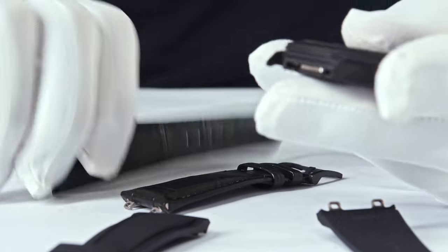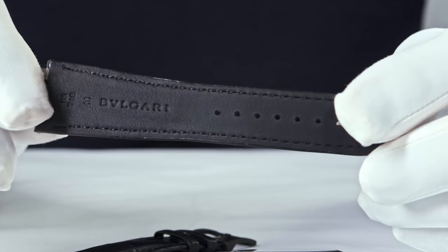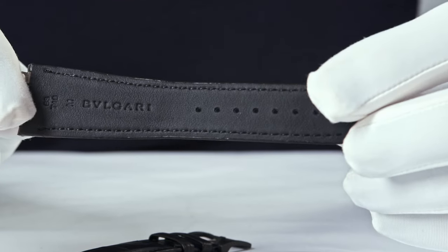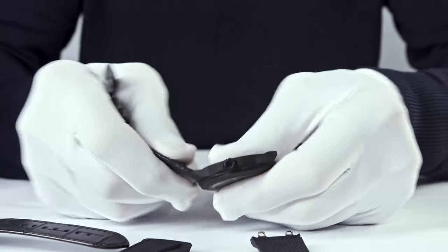Beside it is an alligator strap in black, where I will make it shine into the light. The watch comes with both of them and you choose how to wear it and you just click it in. It's a kind of quick extension system. You go there and you click it in. You have to hear the click and then you know it is fixed.